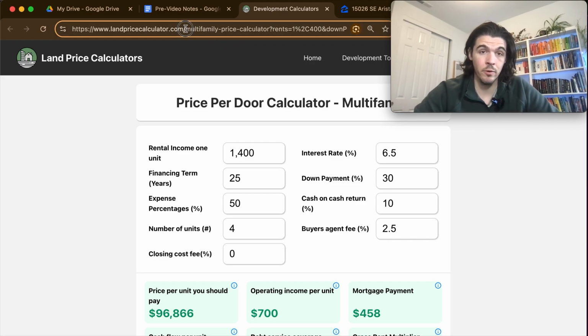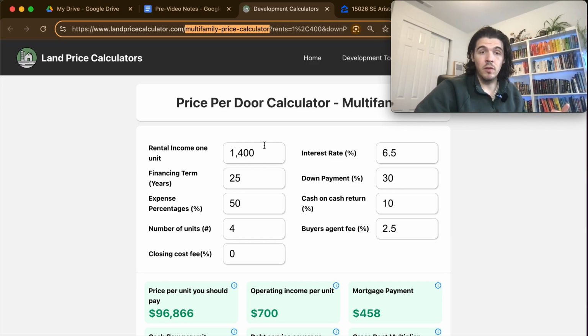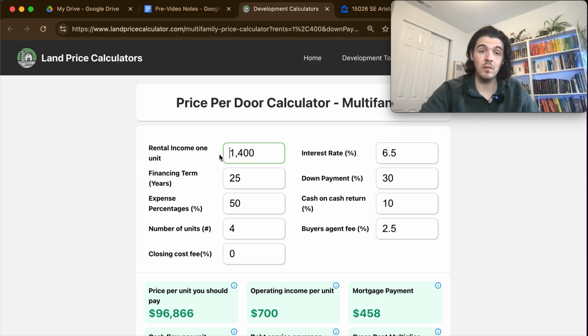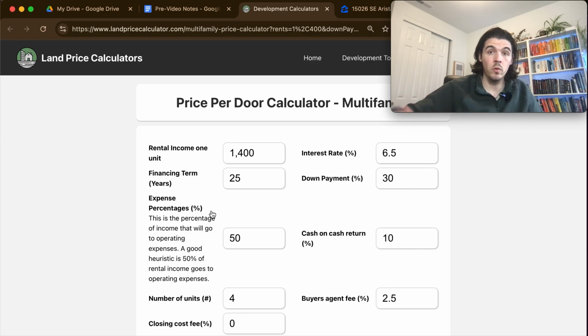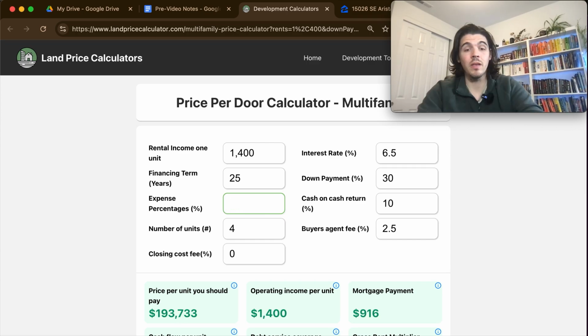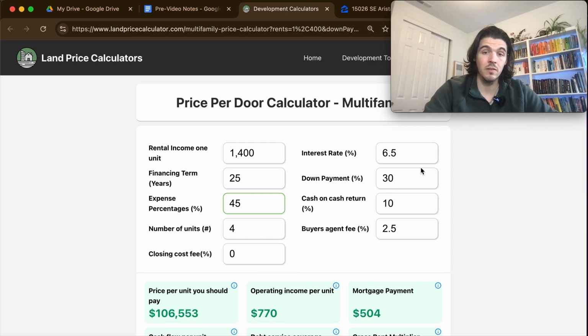In the tool Land Price Calculator, there's a multifamily price calculator, which tells you per unit what you should be paying. And it's based on income, interest rates, down payment, your required cash and cash return. And so for this particular case, we see $1,400 per unit. We expect to spend about 50%, probably less since there's more units. This expense percentage says what percentage of the income will go to expenses. It's utilities, management fees, insurance. If you have vacancies, then it would also go into there. Since it's 8 units, we can probably bring this lower. It's not going to be drastically lower, maybe 45%. That's a good underwriting number.